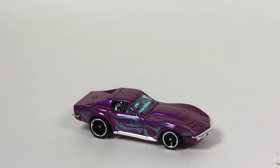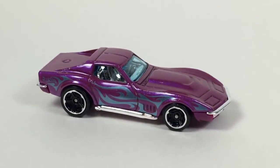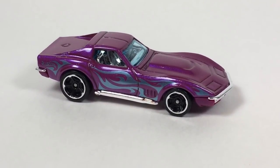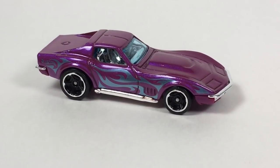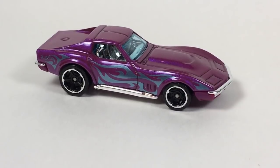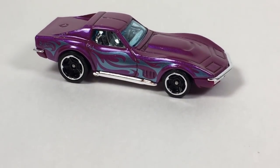So there's number 7. Oops, sorry, the camera's getting away from me here. Go ahead and look at that. Pretty neat. Kind of a neat color. Pearlescent purple with those kind of metallic looking flames, tribal style flames. So this casting's been around since 2006. It was in a mainline debut.